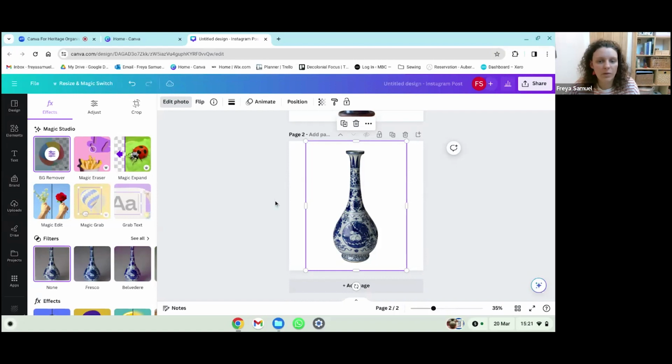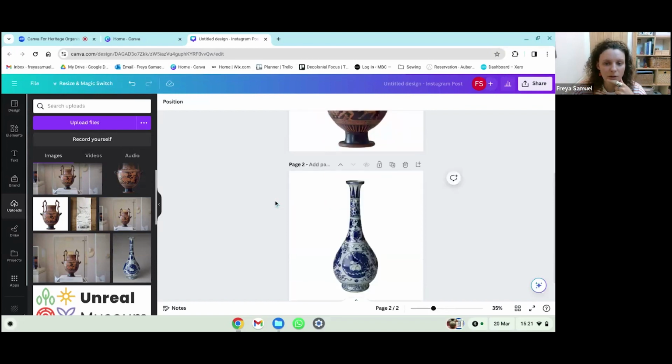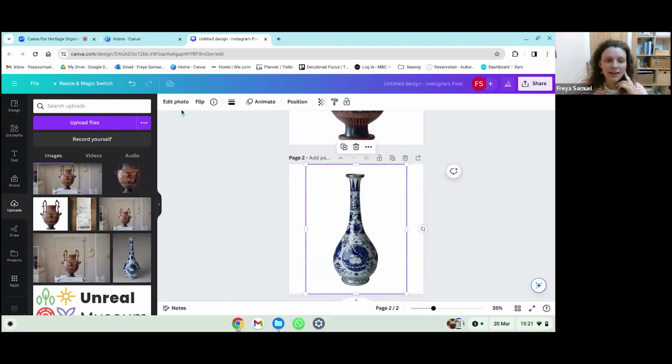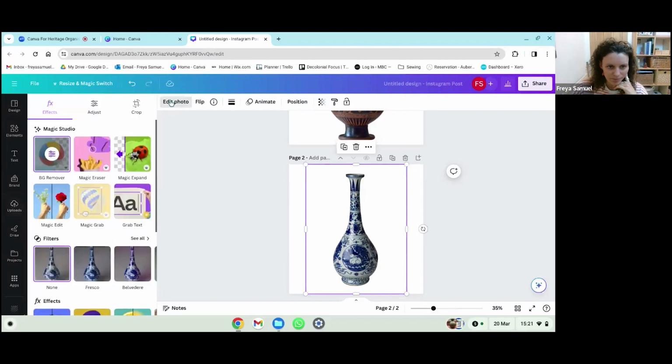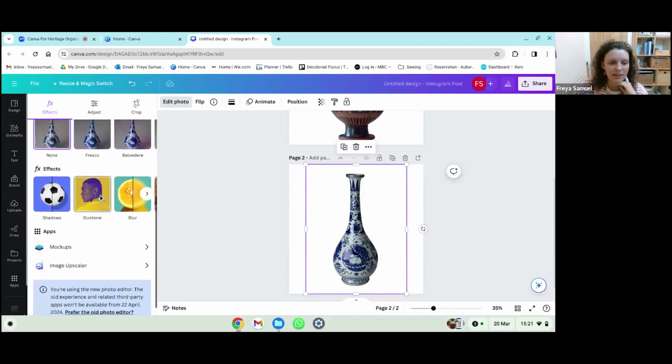So one thing we might want to do when we've got this image on a plain background is to make it look like it actually is in a studio. So to take this one step further, we can add shadows. So I'll go back up to, we might as well use this vase as we're here. We go back into Edit Photo. And I'll talk through a few of these other features as well in a little while. And we're going to scroll down to Effects. So you've got loads of cool visual effects here, blurring, auto-focusing, and all the like there. And we're going to look at shadows.